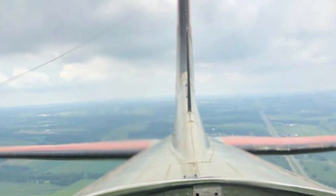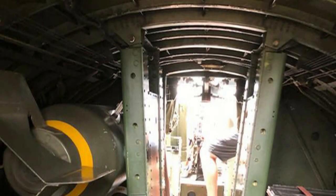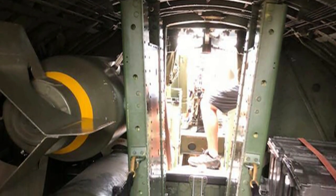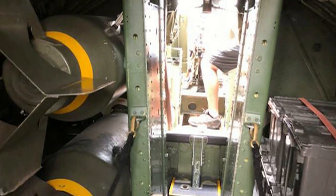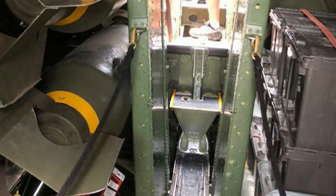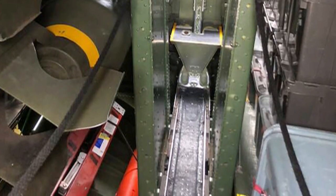That was pretty cool. To move forward, to get to the front part of the plane, there's the bomb bay area, which obviously they used to keep Germany from being able to produce so many goods and continue the war effort. So there are replicas in there. And let me tell you, the walkway is very small and the passageway is very small, and it can be a challenge for some of us a little bit more than others to get through there.